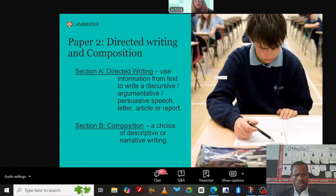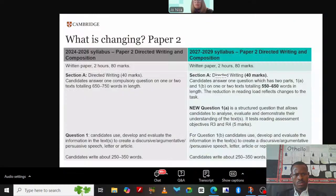On the next slide, what I want to draw your attention to is a change to the directed writing task. So the main change here is that the directed writing task now has 2 parts. It has question 1A and question 1B. Question 1A is a structured question that allows candidates to analyse and evaluate and demonstrate their understanding of the text. So this is aimed at helping their comprehension of the text or texts. We use 1 or 2 texts in this task, as you know, and that's to help them with their understanding of the text before they start the directed writing task. So that's a 5-mark question, and we can see an example on the next slide.